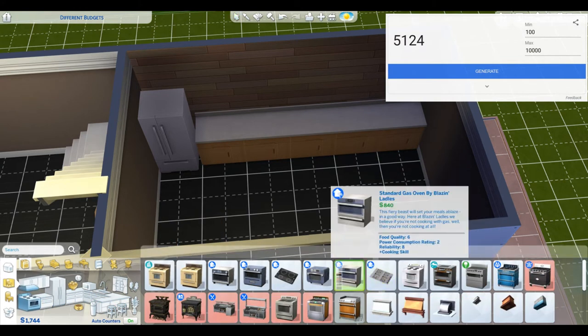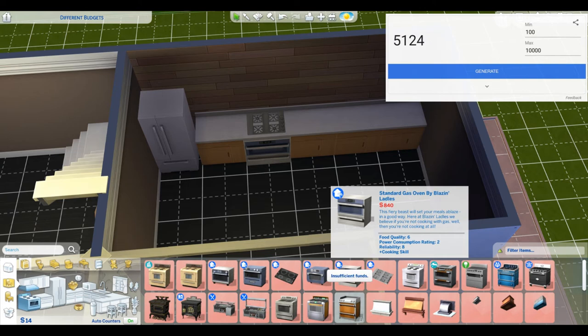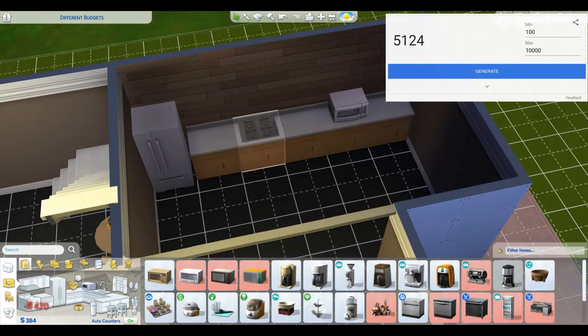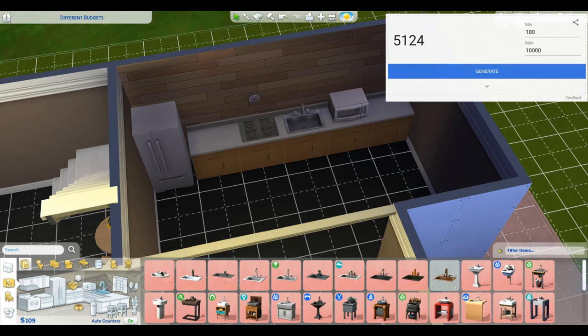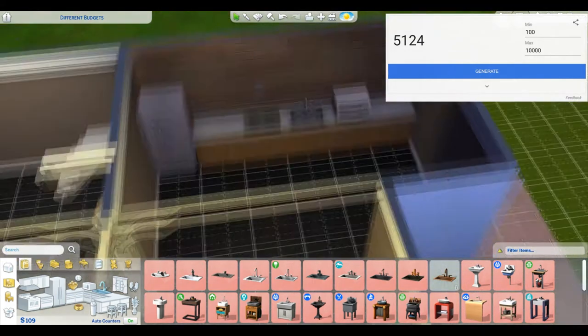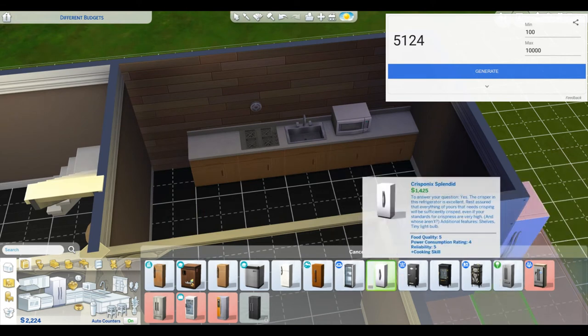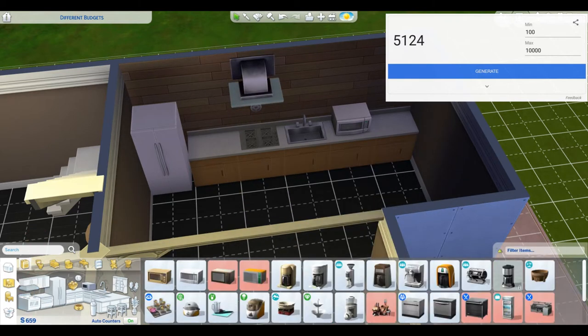I didn't know how to pull it off, so I went with some slightly cheaper cabinets. I know at one point, I forget who, I don't know if it was Kayla or not, somebody tried doing the stovetop that you see there with an oven. I tried doing that, but it didn't look right. Don't get me wrong, that looks like a cool idea, but it just didn't look right to me. So I took that out and I just left the stovetop part.